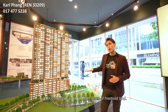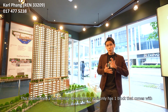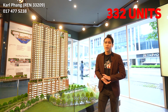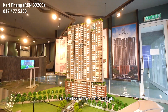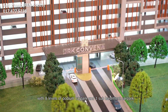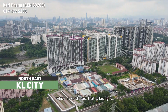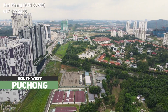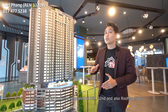JRK Convena sits on 1.609 acres of freehold land. This is definitely a low density development as it only has one block that comes with 332 units only. This development is 35 storeys high with 8 levels of podium car park and 1 sub-basement car park. This development only has 2 views, which is northeast facing KL and southwest facing Puchong. Facilities in JRK Convena are located at the 9th, 32nd and also the rooftop floor.